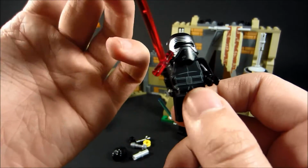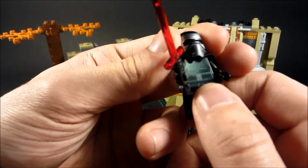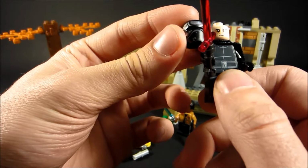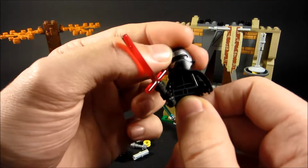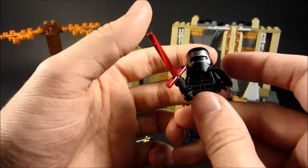I keep calling it a cloak, it's a hood. You can put the hood over top of it. But one thing that is nice, though, is that his eyes do pretty much match up with where they should be on the helmet. So that is something nice to have.